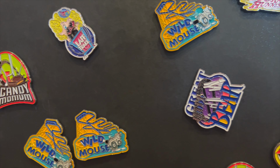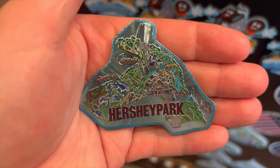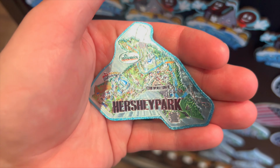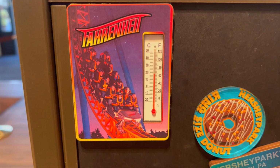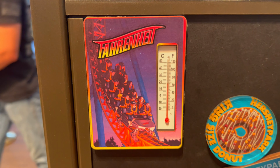Now, I think I have enough magnets from Hershey Park, but that won't stop me from taking a look. So remember when I said I had enough Hershey Park magnets? I think that's a lie. This one's pretty cool. I think I have to make an exception for this one. Oh my god, the other one I'm really tempted to get is this Fahrenheit magnet that literally has a thermometer. That's so cool. That's some genius merch right there.